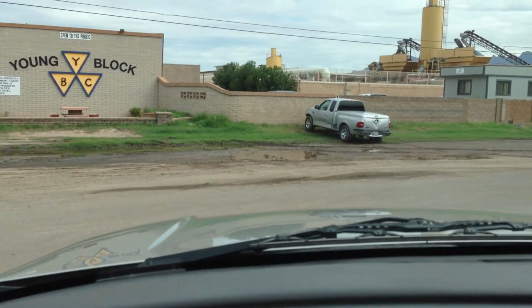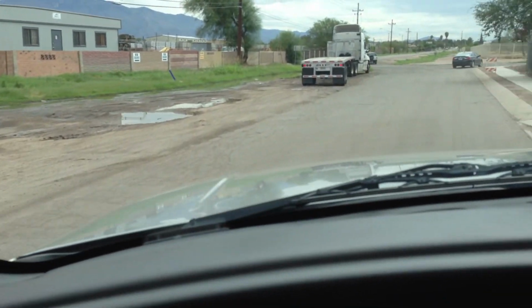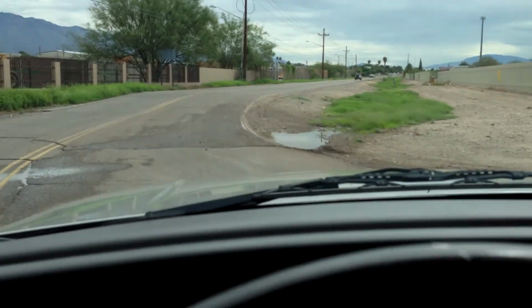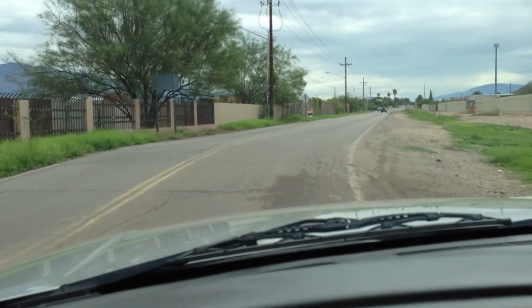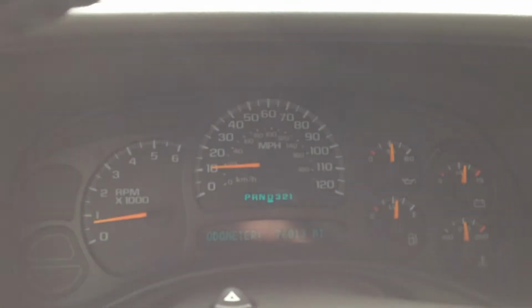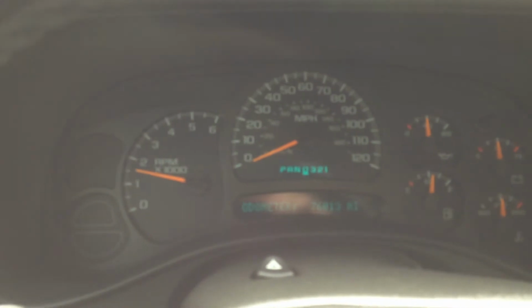Instrument clusters in GMCs and Chevys, Tahoes and SUVs and trucks, are famous for going out. You'll see one gauge go out, and when that happens, you need a whole new cluster, and they're about $300. That's what happens. Google both those events, encoder motors and instrument clusters, and basically I'm just telling you what we know so you know it. So you're not getting a brand new truck.